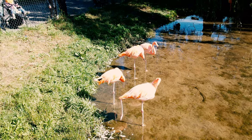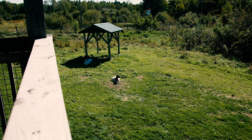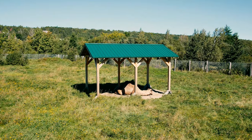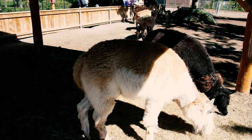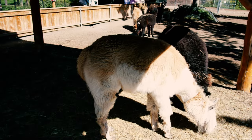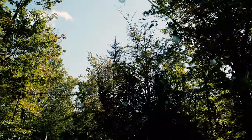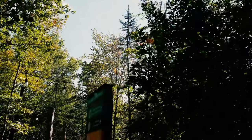This facility opened up back in 1953 and was originally called the Magnetic Hill Game Farm. Their original mission was to rescue injured and orphaned indigenous species like owls, bears, and deer. In 1979, the city of Moncton took over the park and began acquiring more exotic species. That's right around the time that this place was renamed to the Magnetic Hill Zoo.